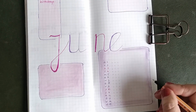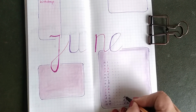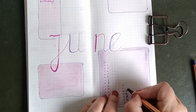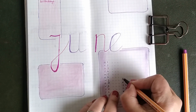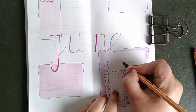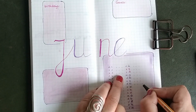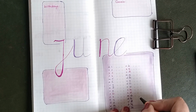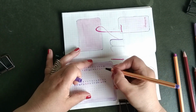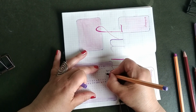And this is my habit tracker. I started at the end, so that's a little bit difficult with the counting, because I'm always very afraid that I forget one date. I'm using a different color for the weekends because they were different, and you might do or just don't do what you want in these habits.